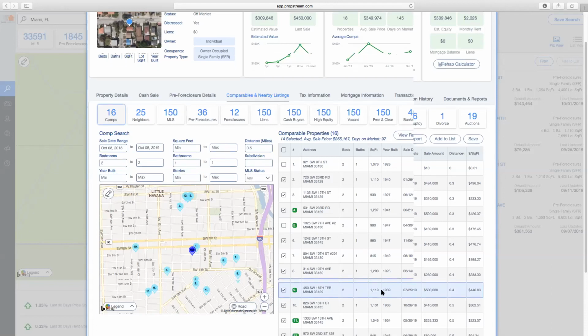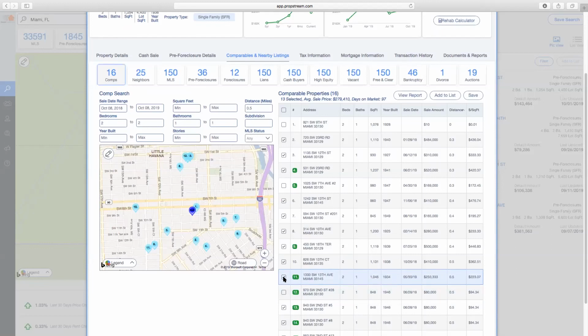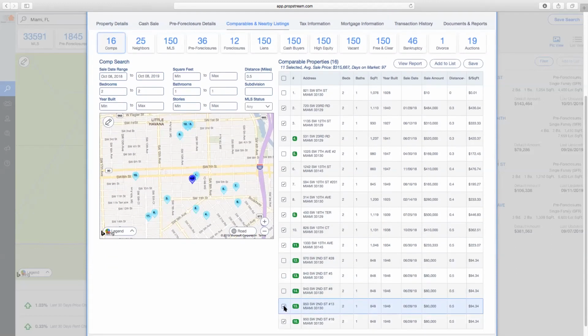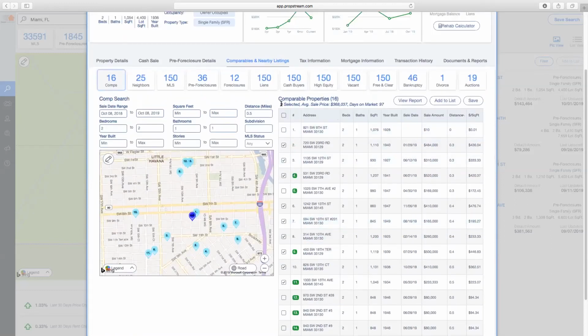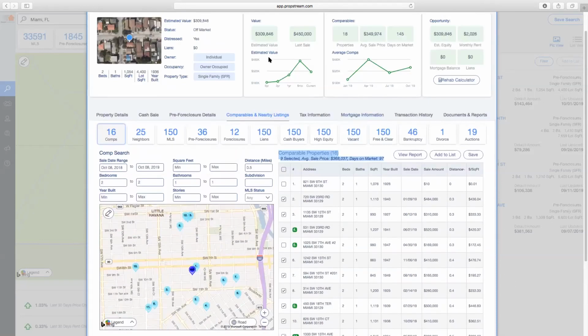We're going to deselect him. Here's another one at a discounted price, another one at a discounted price. So you clearly just want to go to these results and just make sure you're deselecting them. And once you do, you'll now see your new results, 9 selected, sale price 368. So we're right around the ballpark of where our system is calculating it.